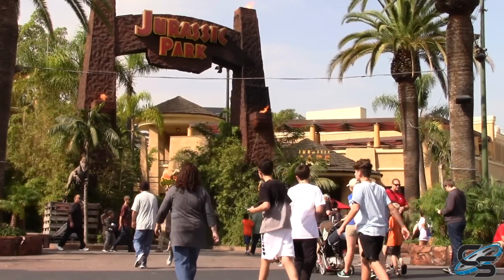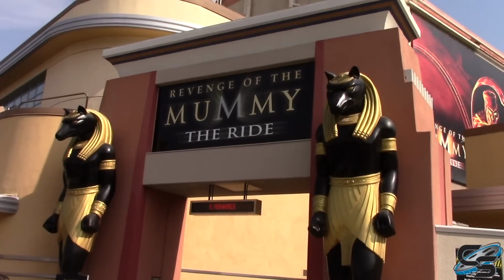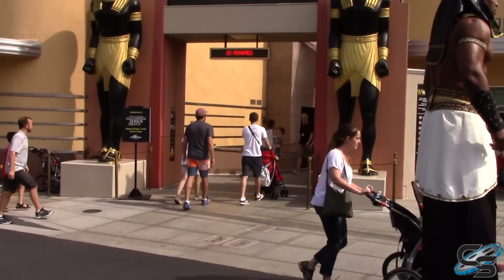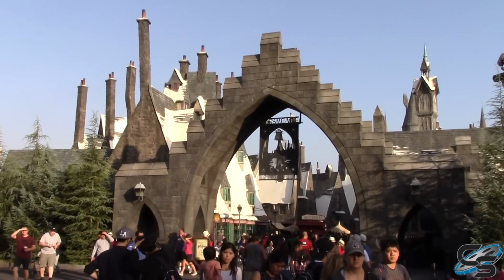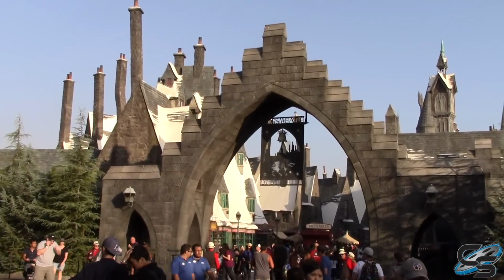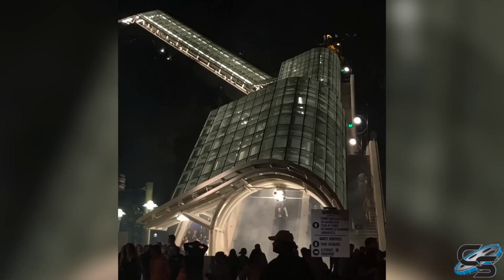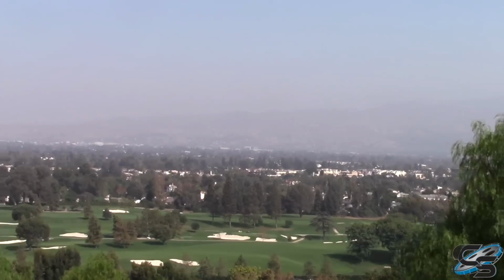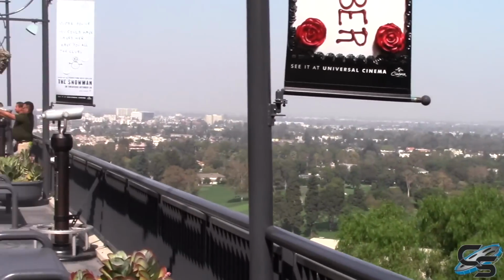I wouldn't be surprised if some people didn't know about the lower lot, and so they're hanging out in the upper lot, and they miss out on several rides because they didn't know they exist. When you're at the upper lot, you can't exactly just look down and see the other rides. You have to go down several escalators. You pass over some great overlooks, some amazing views of Burbank, California. It's just a beautiful location.